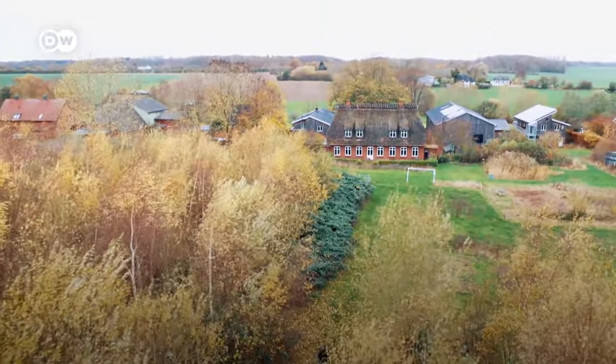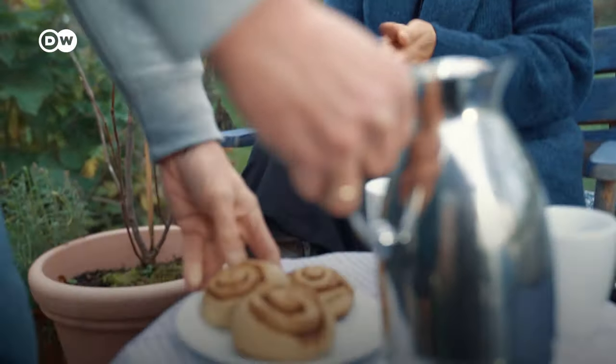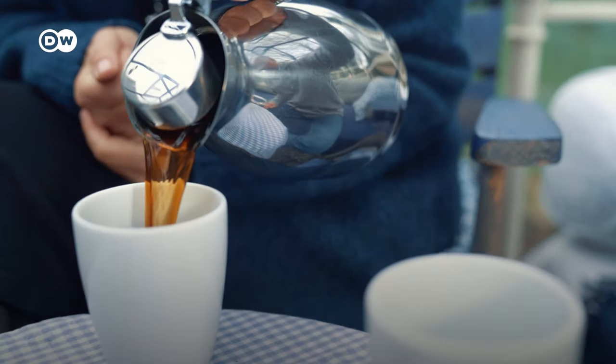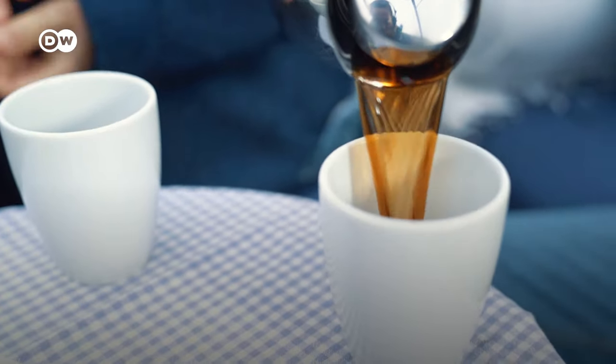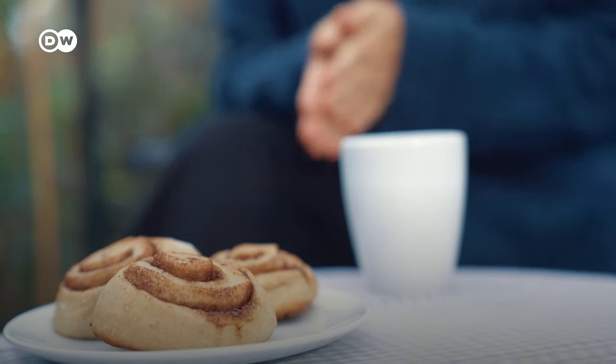Uta and Stephan enjoy sharing their know-how with hotel guests and are in constant contact with other eco-hotels. Their establishment belongs to a network of 10 German hotels that operate according to strict eco-standards. Their CO2 emissions are regularly vetted. Fairhaus Hotel is among the most sustainable of them all.